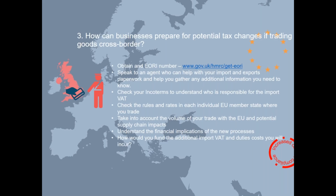Check your contracts with your suppliers and customers. Again, look at the Incoterms. Do they reflect that you are potentially classed as an importer now? What needs to happen to get them changed? Do you know the rules and regulations of the EU country to which you're importing? And how is this going to impact on your resources?